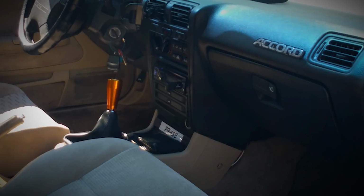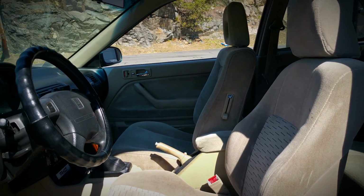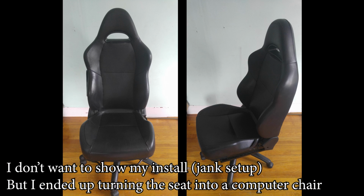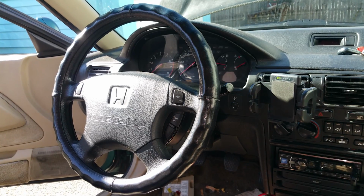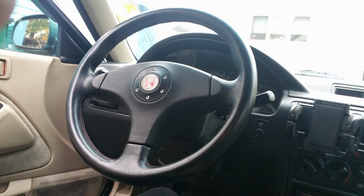Had an aftermarket radio, upgraded the speakers, I had an orange password JDM shift knob, ended up swapping the seats a couple times. I had the Prelude driver's seat, which was pretty much a direct swap, and I also had RSX seats that I got for cheap and I had to make it work, but it did fit. And now my favorite mod for the interior, I swapped the steering wheel for a genuine Acura Integra Type R Momo steering wheel, and it cost me a pretty penny back then.